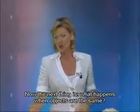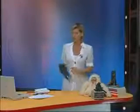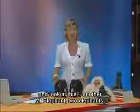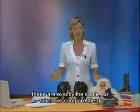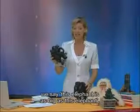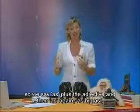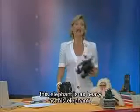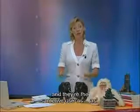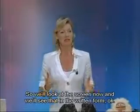Now, the next thing is, what happens when objects are the same? For example, look at this Mr. Elephant. And look at this. Another Mr. Elephant. 2 elephants. These are exactly the same. So, when we compare them, we say, this elephant is as big as this elephant. So we say as plus the adjective and then as again, as big as. This elephant is as heavy as this elephant. So when two things are being compared and they're the same, we use as. So we'll look at the screen now and we'll see that in the written form.